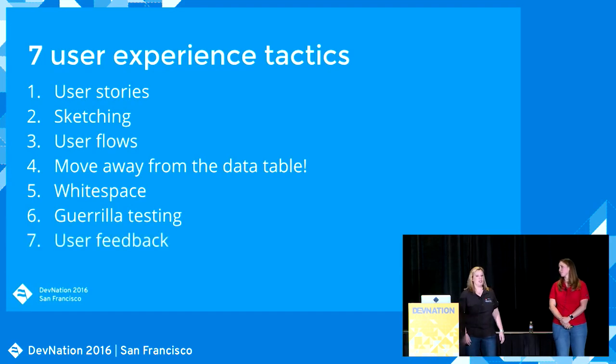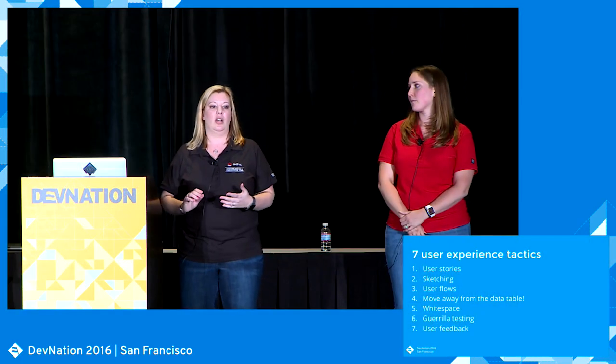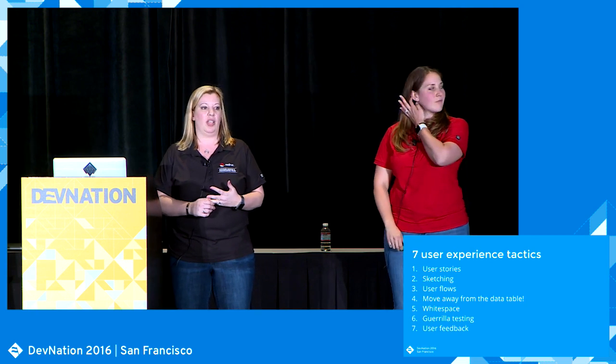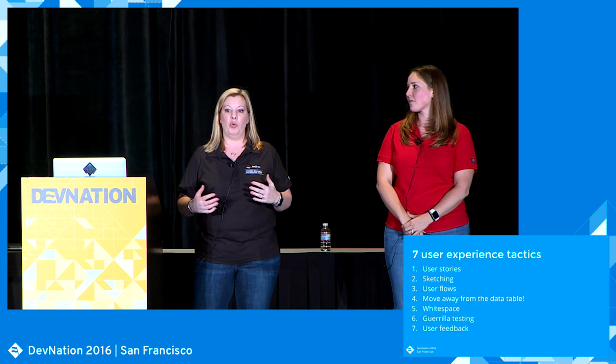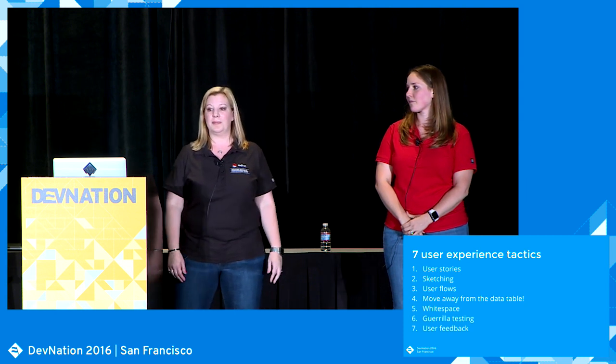And then finally, we talked about user feedback. Make sure that you have mechanisms in place for users to provide suggestions and report bugs and issues. The importance there, again, was that it shows that you care about getting their feedback, that you want the application to get better, and users really do appreciate that.